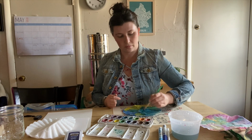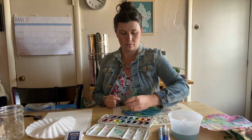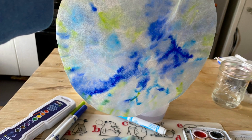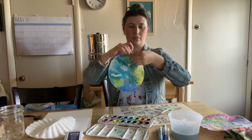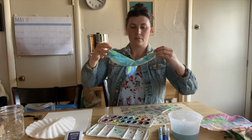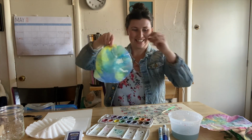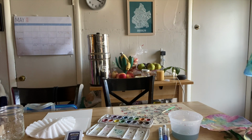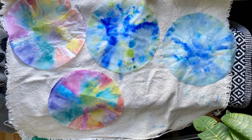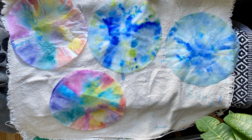What do you notice as you're painting on the coffee filters? What changes? Now I'm going to take the coffee filters apart. I ended up adding two together. Looks like they're ready to dry, so I'm going to set them over to dry now that they're super saturated. Let's take a look at what I've made so far.